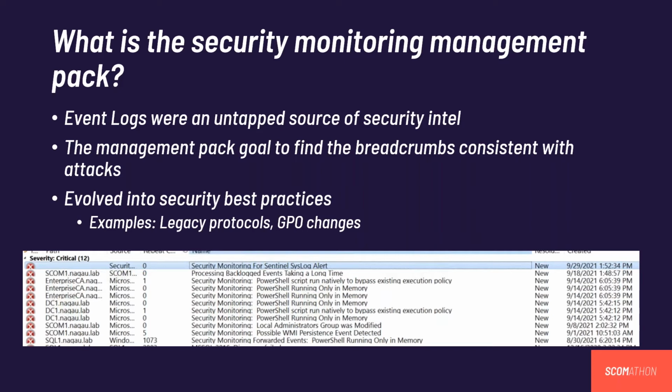So give us just a couple more examples other than ones that are on here. What other things do you detect that would be relevant for a SIEM or a SOAR type solution like us?